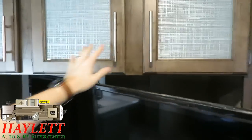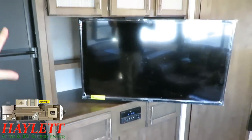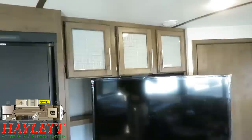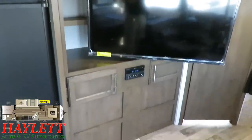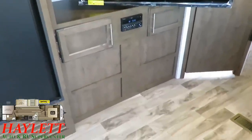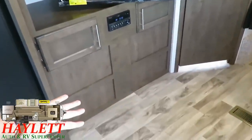Or what you can do is use this to stuff all the kids' clothes in here. This can be the kids' clothes closet or overflow pantry space or a combination of the two, whatever you want. Now, we don't have any storage in the bottom four panels here, which throws some people off. They say, why'd they waste it? This is your outside kitchen behind that panel.